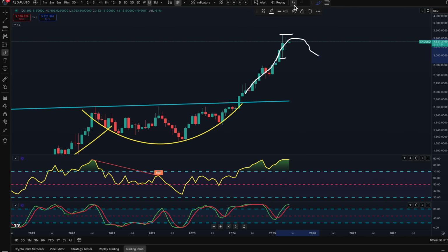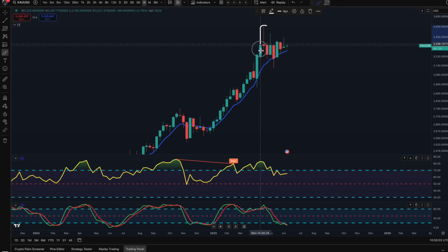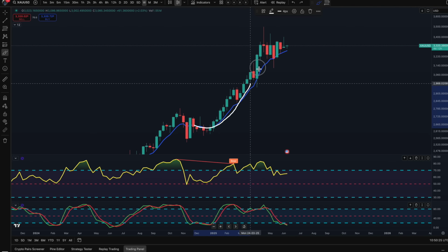However, if we move on to the weekly time frame, that may be giving us a bit of a clue. If we put on the 8 EMA, what we found here was we got this dragonfly doji candle, which I mentioned at the time that we can expect some sort of a consolidation or a pullback for the gold to much lower levels. However, as we can see, the 8 EMA is something that's been incredibly supportive for the price of gold all the way up here.